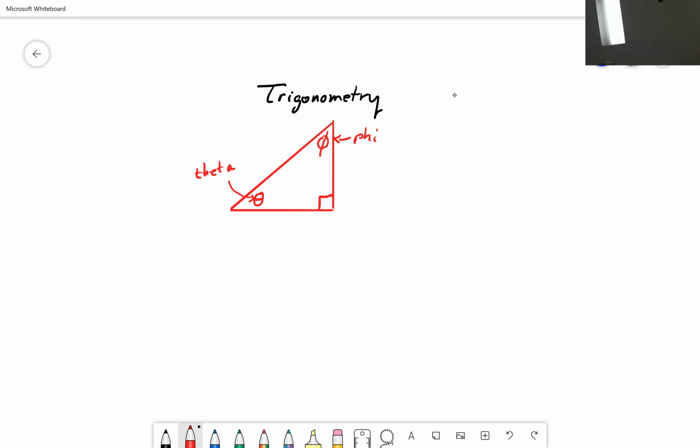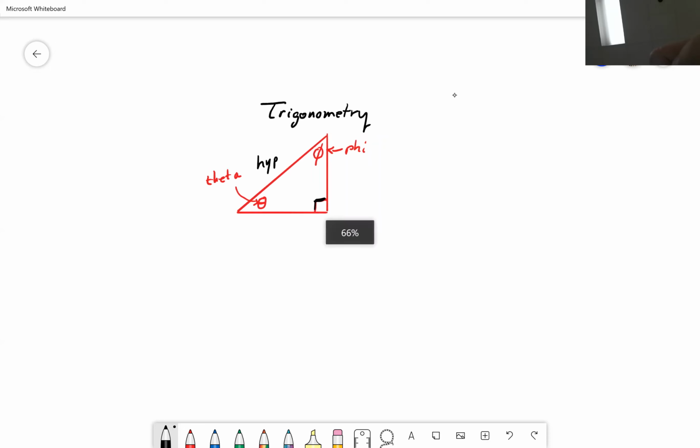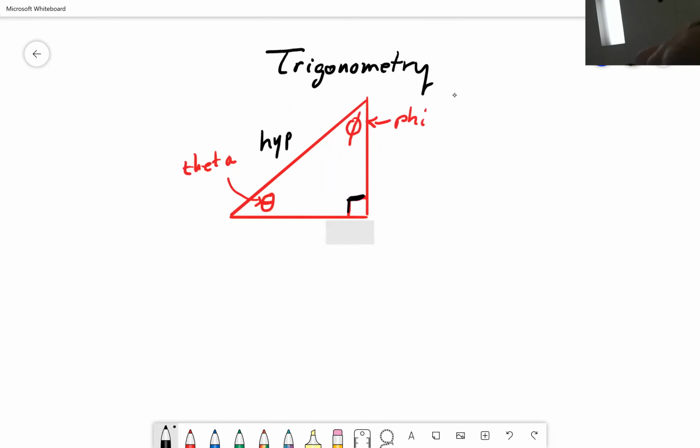So what you got to realize is that in a right triangle, the longest side is opposite the right angle. This is a right angle right here. And that's called your hypotenuse. And then this side here, with respect to theta, is opposite. And with respect to theta, this side here we refer to as adjacent. We just put ADJ for it. So I'm going to go ahead and erase those other letters. ADJ, adjacent.